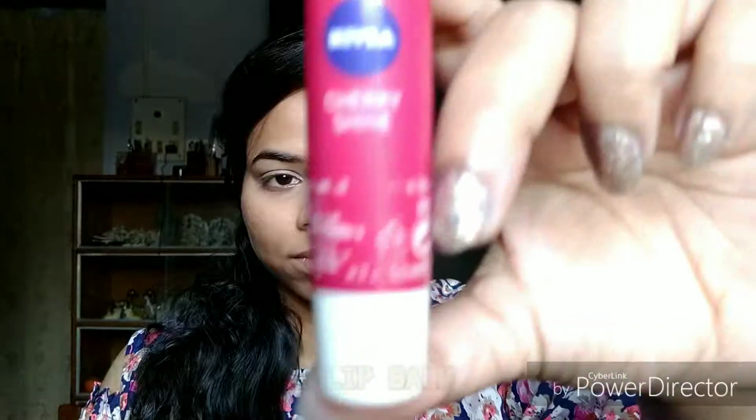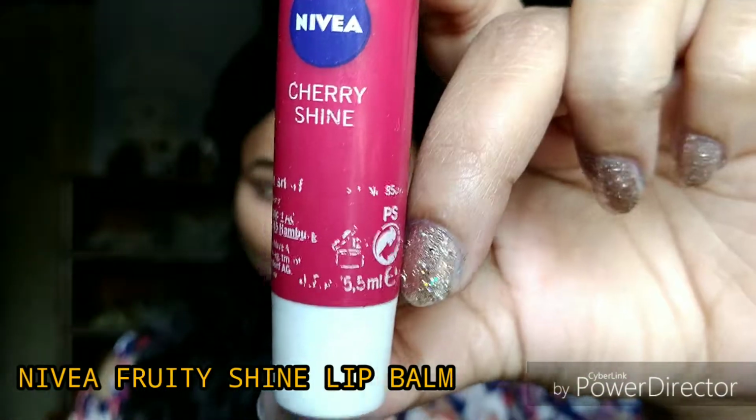To provide some moisture to my lips, I'm using a lip balm.